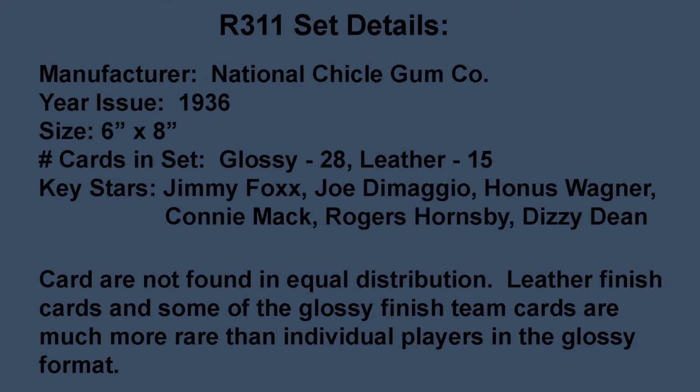I've got an example here of a Diamond Stars wrapper, which would have included gum and Diamond Stars cards. As you can see on the wrapper, it states that at their local retail store they could redeem 15 wrappers for one of these most famous pictures in baseball. Chances are that probably referred to the R311s, but I'm guessing at some point the R312s were being offered as redemptions as well during this same time period.